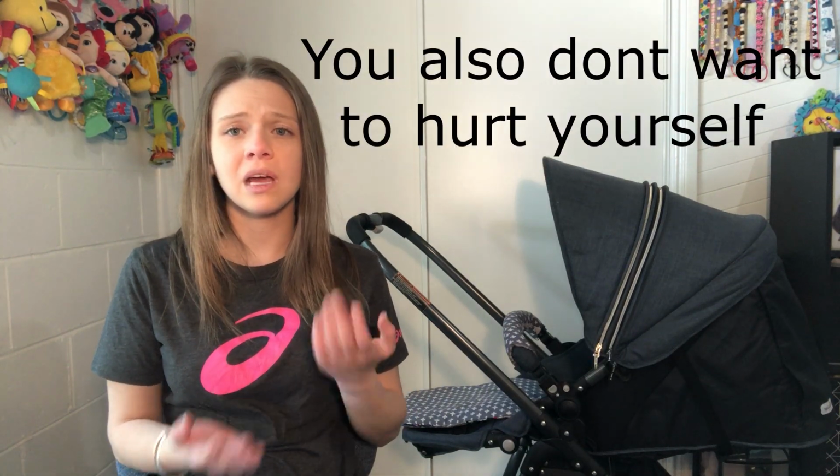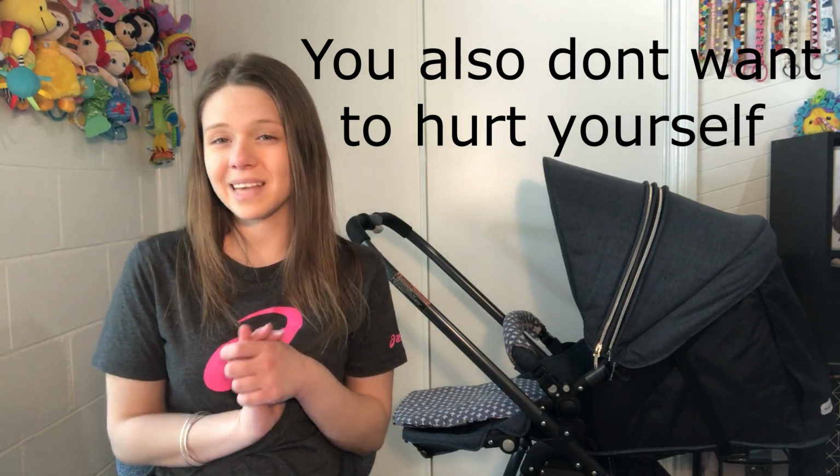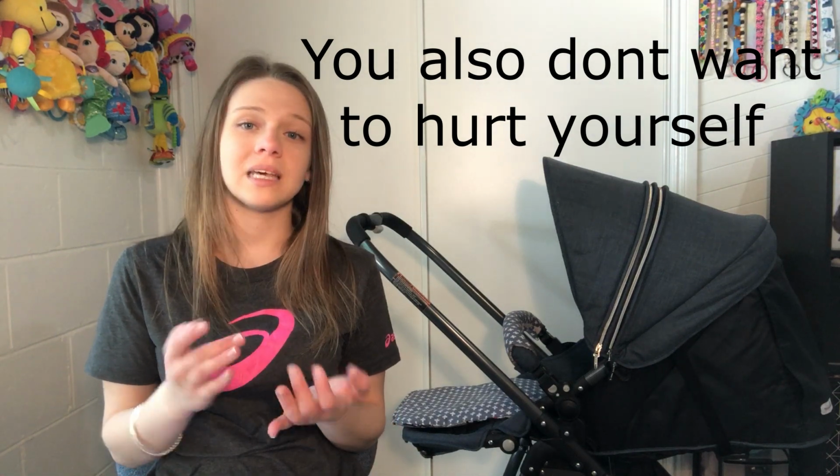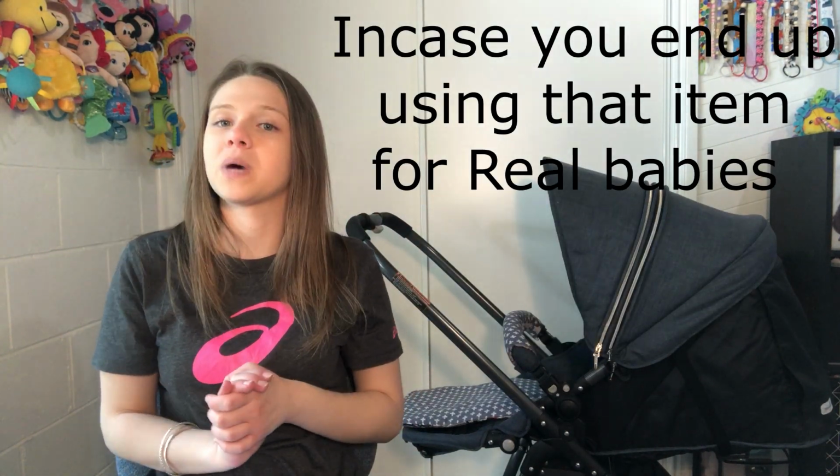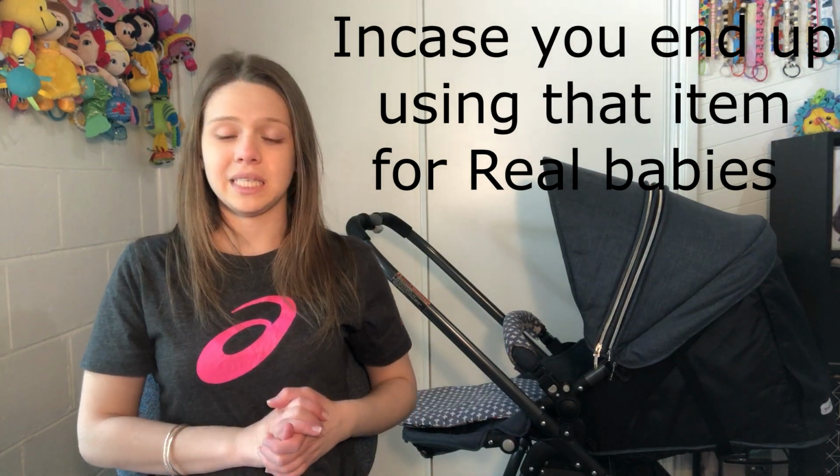If it is for a reborn, it could be okay. It's up to you guys. And same with the Australian Standard sticker. That's just me going into like information mode. You don't need to have it for reborns, but it's just an idea.